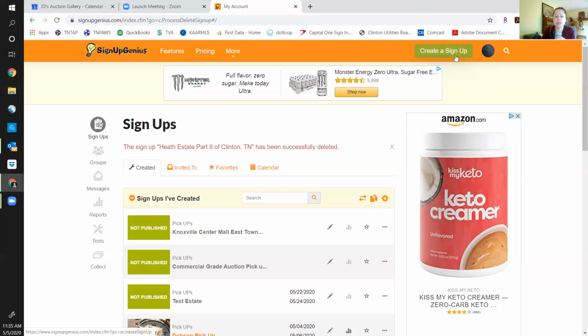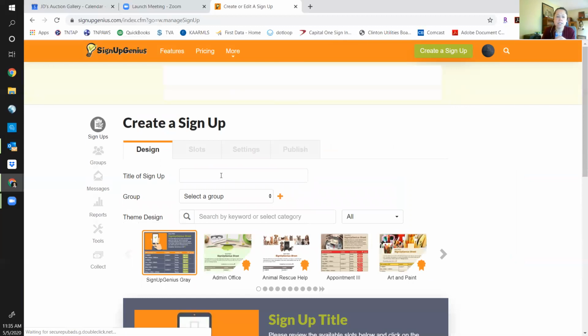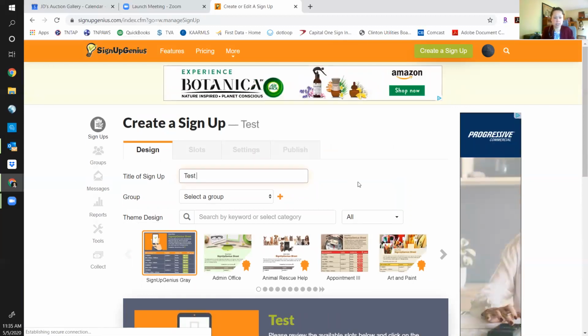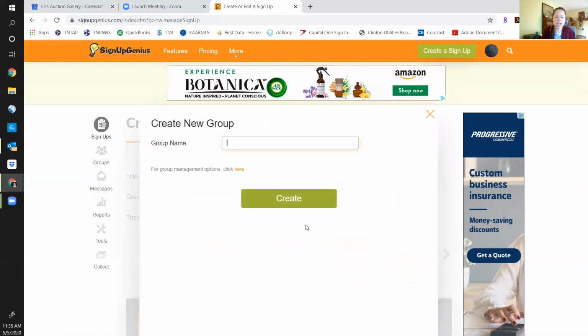You go to the green button at the top, and there you are. So real simply, just go ahead and title it, whatever you would like to title it. For everybody for whom this is your first time using this, you're going to want to add a group. We have Pickups as the name of our group. You can name it just about anything you want.